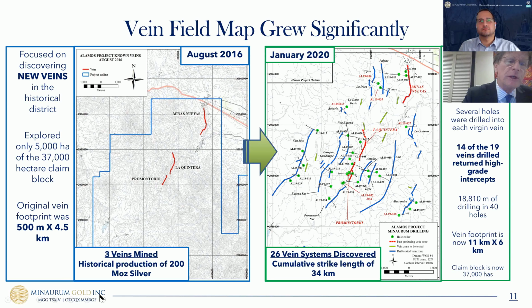After 3 years of geological mapping and 18,000 meters of drilling, we had come up with 26 vein zones with a cumulative strike length of 34 kilometers. You look at the map here on the right, and you can see in red the past producing deposits. In blue are the drill tested vein zones, and then we have some other ones here in green that we've not drill tested, and those are lower priority.